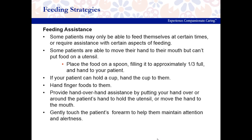As far as feeding assistance, we know that some of our patients may only be able to feed themselves at certain times, or they only require assistance with certain aspects of feeding. For example, they might be able to bring the spoon of food to their mouth, but they can't actually put the food onto the spoon. Some patients are able to move their hand to their mouth, but can't put food on the utensil.